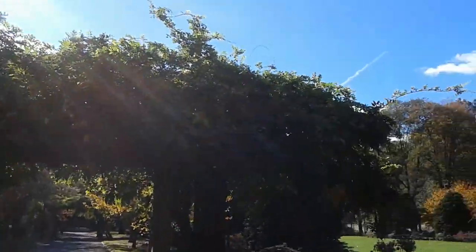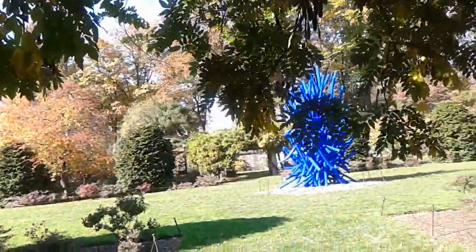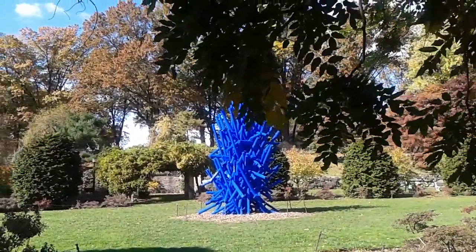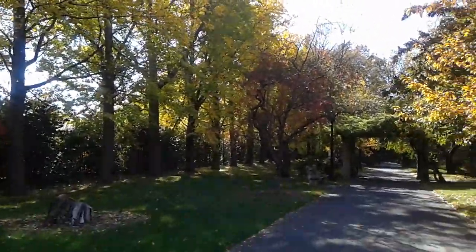This is like a living arboretum, filled with trees. And now you can see everything is changing colors. We're getting the fall, the autumn colors. You can see this beautiful blue sculpture. It's really lovely, and this peaceful pathway.